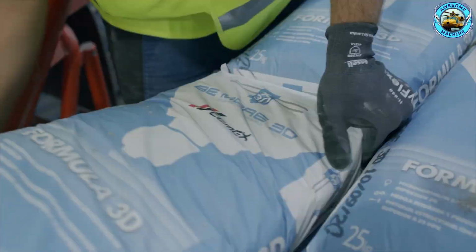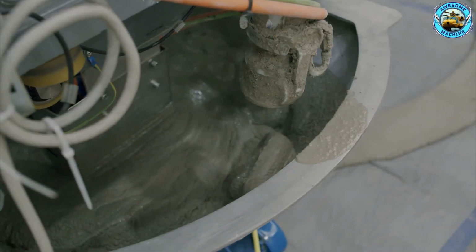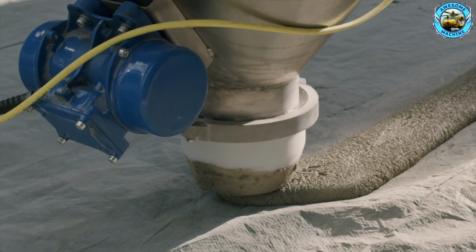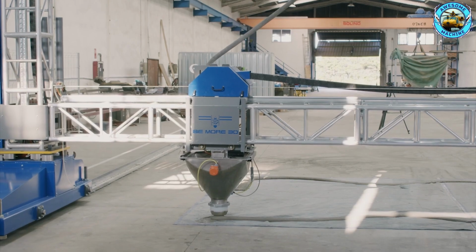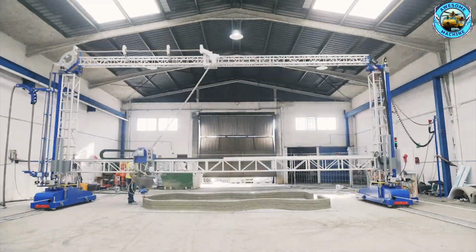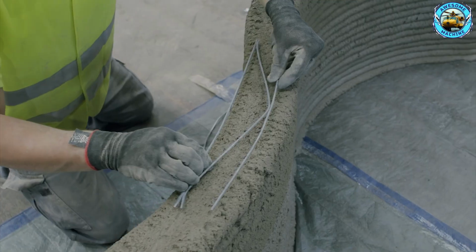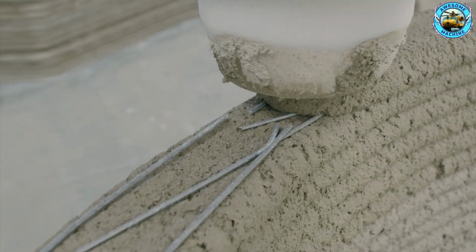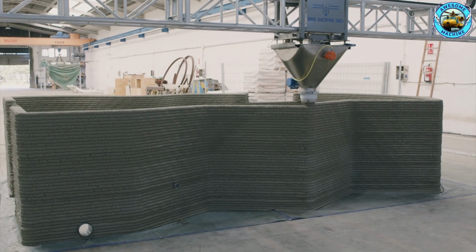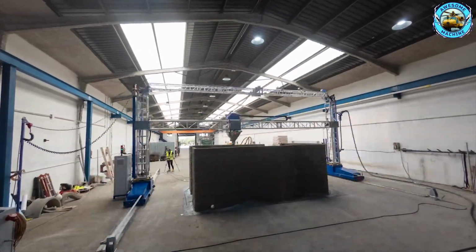The Real 3D Print House by BE More 3D is a groundbreaking construction feat, utilizing a large-scale 3D printer to layer concrete precisely. Weighing approximately 2 tons, the printer builds a 24 square meter home in under 12 hours. It uses a 40 horsepower motor for accurate movements, showcasing the future of sustainable, rapid housing solutions with minimal waste and labor.